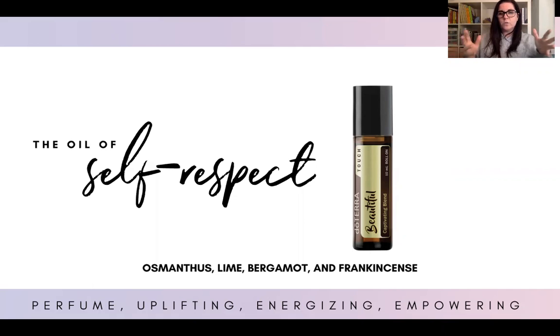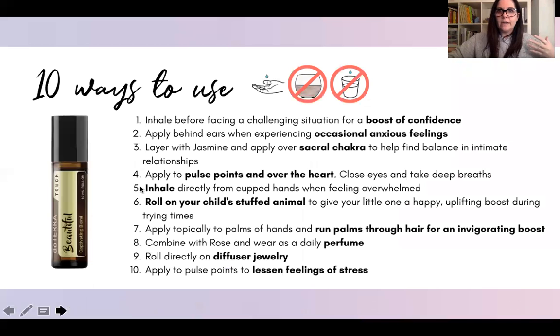If you notice, each of these oils has a name next to it. That's the emotional properties of it. In terms of self-respect, I don't know anyone who wouldn't like to have a little more of that. Just remember to take care of ourselves. It's very empowering and energizing. Hold on a second. T-Ra loves Beautiful. Me too.